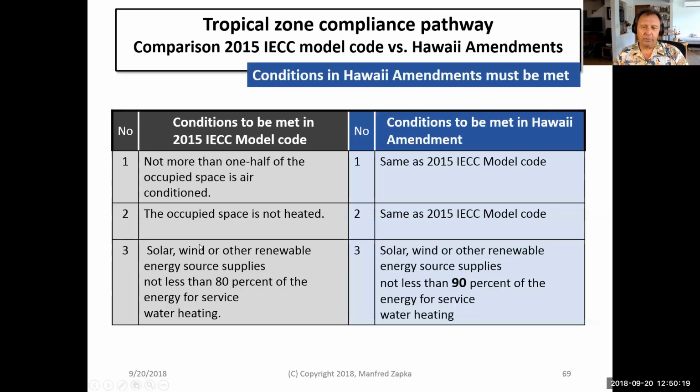So going down the requirements, the first one is you cannot have more than one half of the occupied space air conditioned. And the occupied space is not heated. We usually don't need heating, but the code is actually defined also for certain elevations, so it could be getting cold, but we cannot use any kind of heating. And these are the same as in the 2015 model code and in the amendment. So here we have the amendments, here the model code.